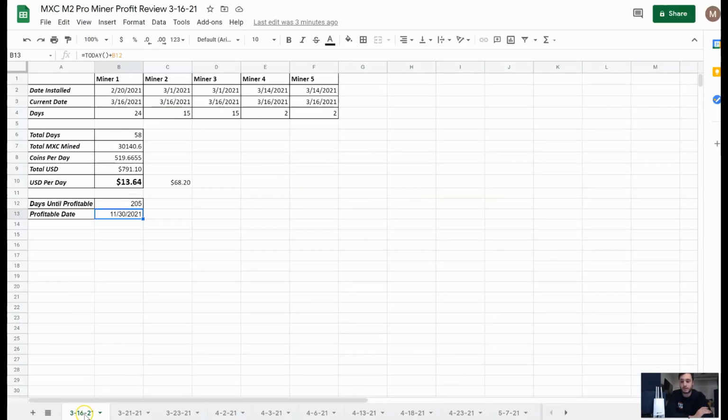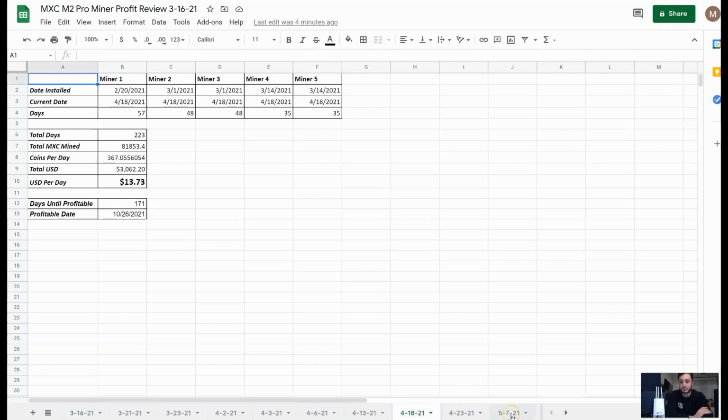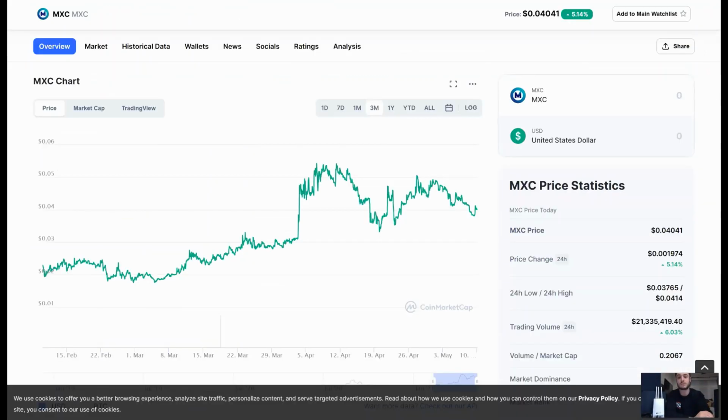You can see in my mining history, in the coins per day, I started at 500, and now I'm generally around, and this is all an average, so it's a rolling average, but on a daily basis, I'm around 250, and that's why the coin has been going down. You can see 367, 357, 333, 313, and again, that 250 a day is just averaging down, so it's a general downtrend in the MXC mined per day, but an uptrend in the price.